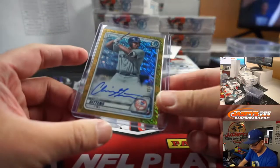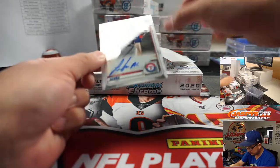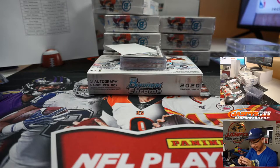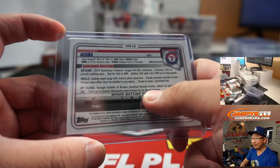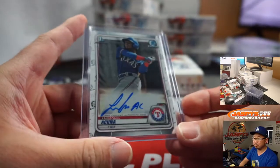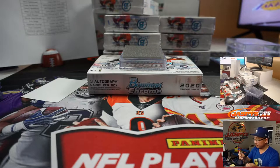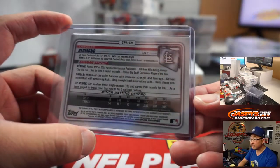It's a little off there. Let me try to center it a little bit. All right, and again, we got another Luis Angel Acuna. Another Ranger, Mark Bissett. Rangers, I think, have some pretty interesting cats in their farm system. There you go. And younger brother, if you were thinking, is that Acuna as in Ron? Yeah. Younger brother of Braves standout Ronald Acuna. And for the Cardinals, we got Chandler Redmond for EA and the Redbirds. That's what Chandler's all about.